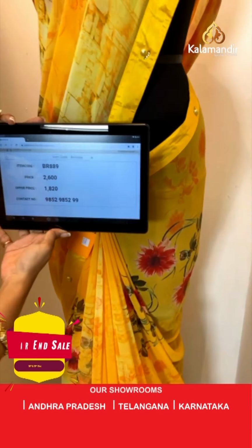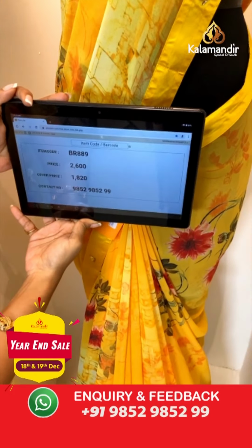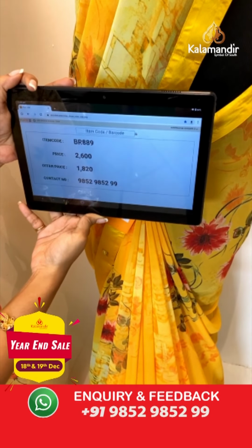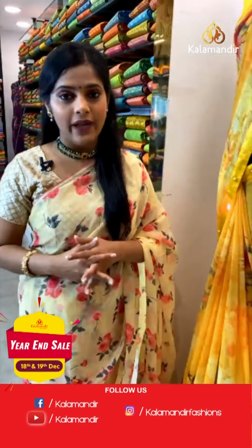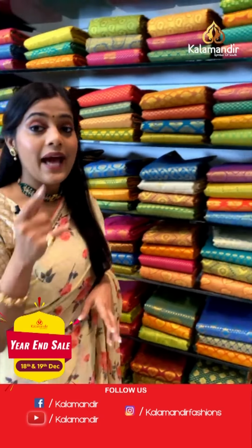Saree code BR889, actual price 2600, offer price 1820 rupees. To place an order for this saree, take a screenshot, send it to our WhatsApp number 9852985299. Now for the last piece, a very gorgeous color, that is sky blue colored saree for you all, and it is in abstract print.